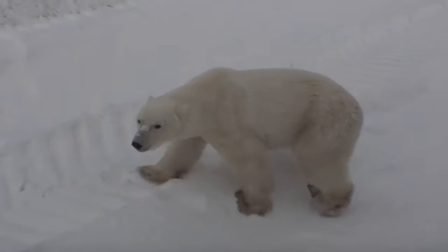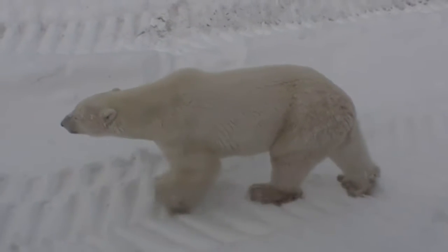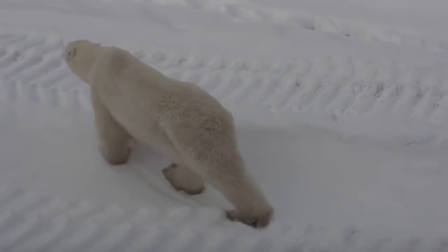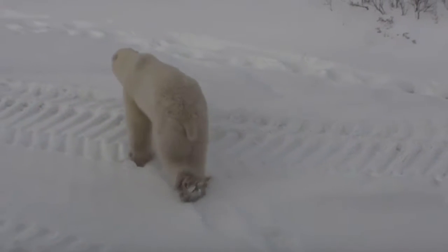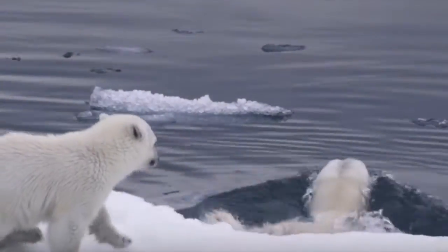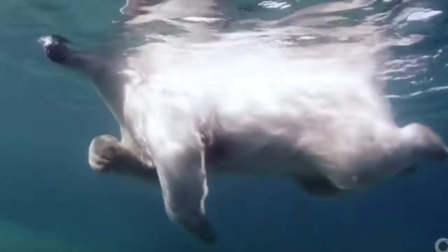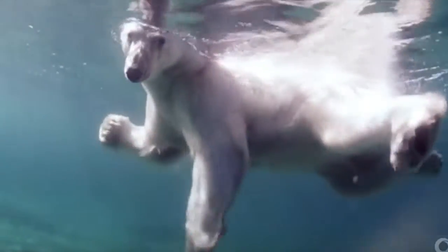Often, polar bears walk on all fours or swim. Their paws are slightly webbed, which helps them swim and walk across ice. They tend to walk heel to toe, similar to humans, and will walk at a 5.5 kilometers per hour pace. If a bear is being chased, they can run up to 40 kilometers per hour for a short distance.